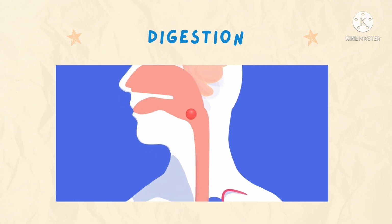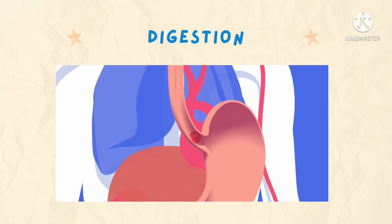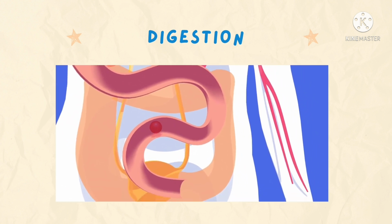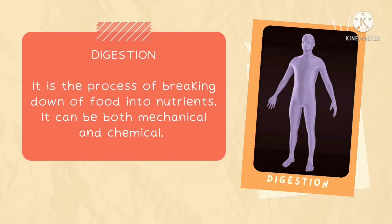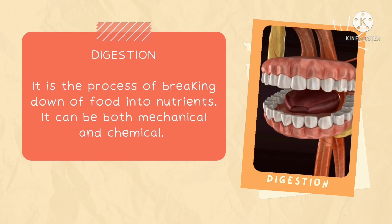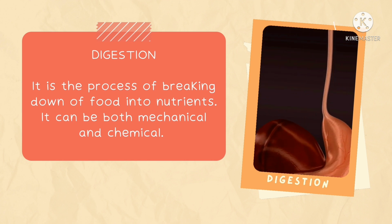Our body needs energy to perform our daily tasks and play. The food you eat plays a major role in providing energy to our body. How the food you eat is converted into energy is done by the process of digestion. Digestion is the process of breaking down of food into nutrients. It can be both mechanical and chemical.